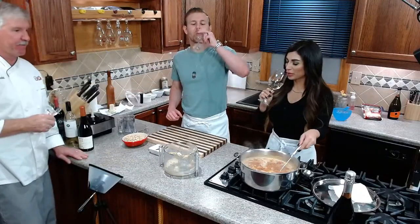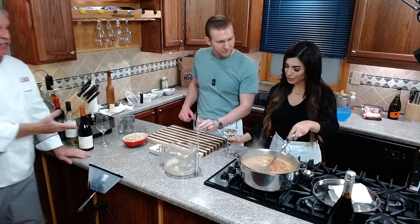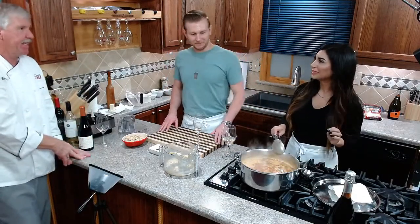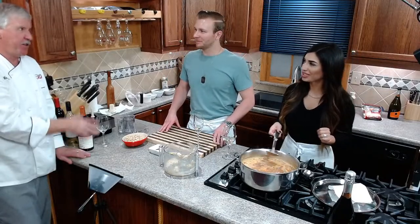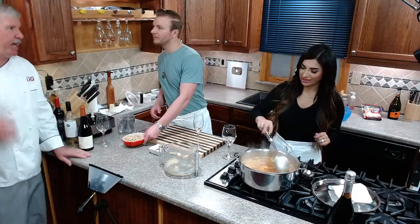Way to go. Now look at that boil in there. Now we're going to finish with the beans. Now why do we put the beans in dead last? Any ideas? I'm not sure. They'll disintegrate in no time. Really? If you put them in too early, they'll break apart. You won't even know you had beans in there.